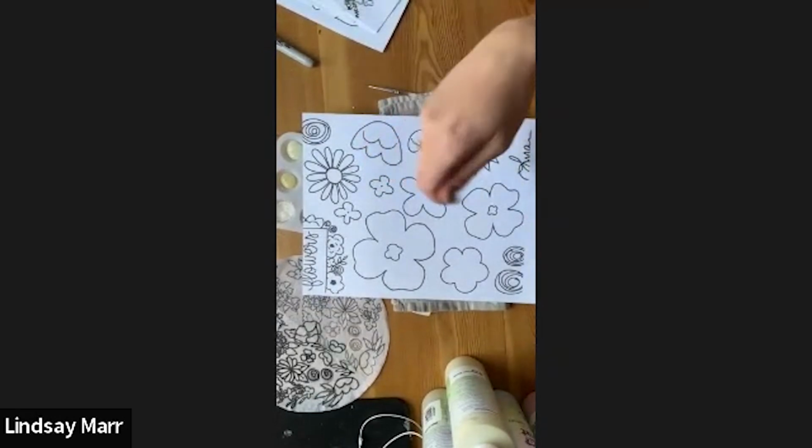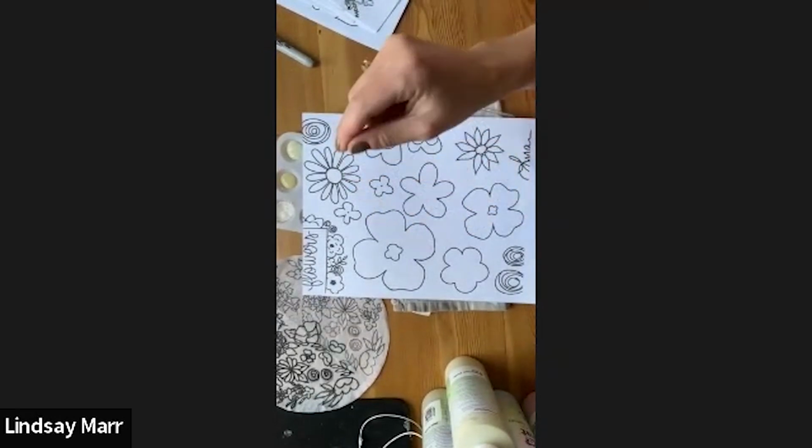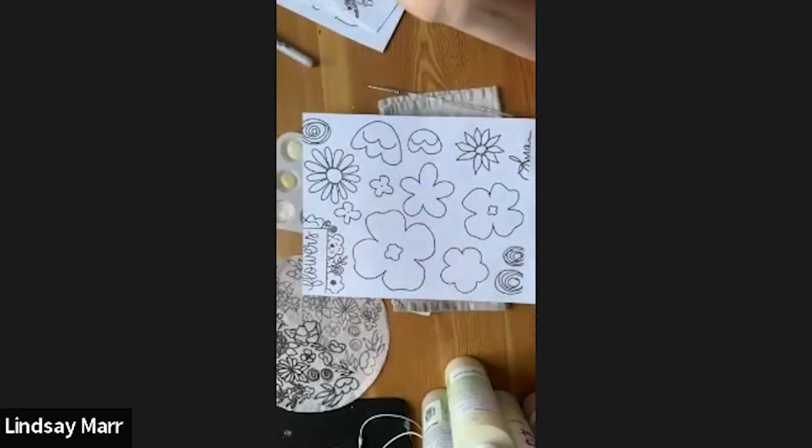So I have the Apple Pencil. I drew these out and then I printed them. But if you don't have an app like that, where you just don't have the time or whatever, you could definitely go on to Canva and use all the elements that they have on their site that's already available for you. You could make kind of your own.